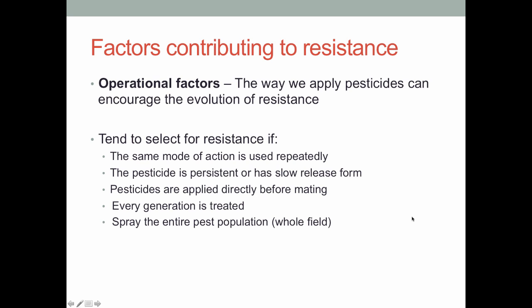If you spray the entire field or the entire pest population. So for example, if you have a field with aphids in it, aphids tend to have hot spots where they're very prolific and causing trouble. If you were to, say, spray just the hot spots with a targeted approach, then you're leaving a fair number of susceptibles in the rest of the field that could move in and mate with the resistant individuals left behind. On the flip side, if you sprayed the whole field, then you're not only eliminating your hot spots, but you're also eliminating your susceptible reserve.